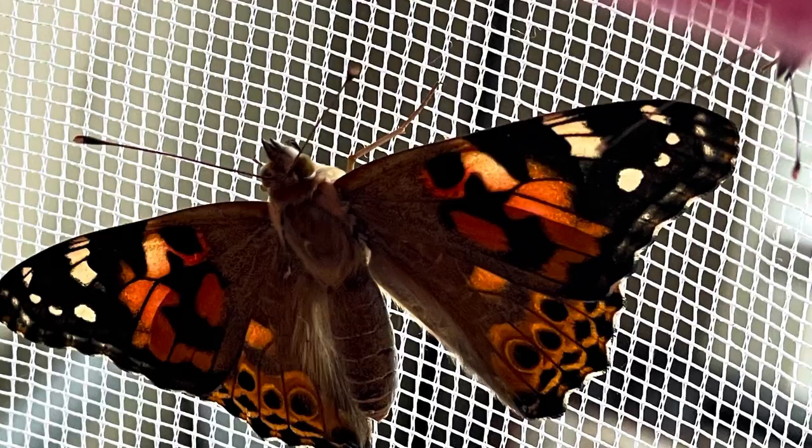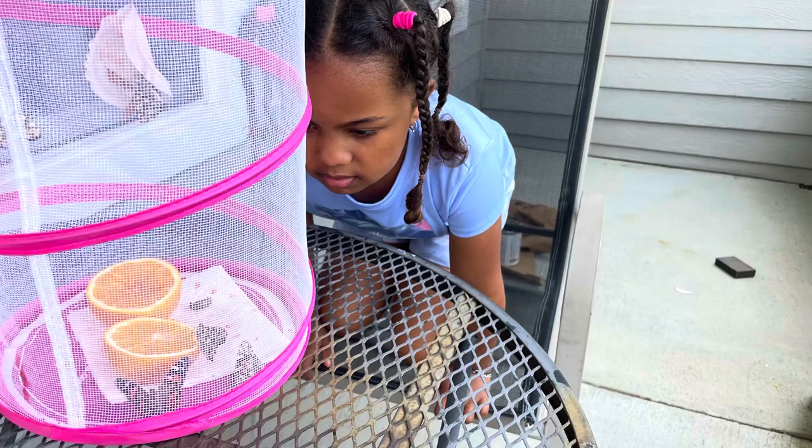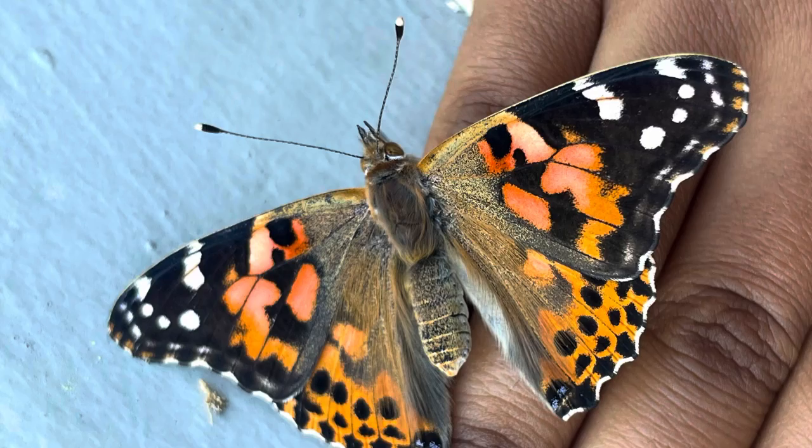Here I'm observing my butterflies when they're going out of their chrysalis. That's me holding a butterfly. And that's it about to fly away.